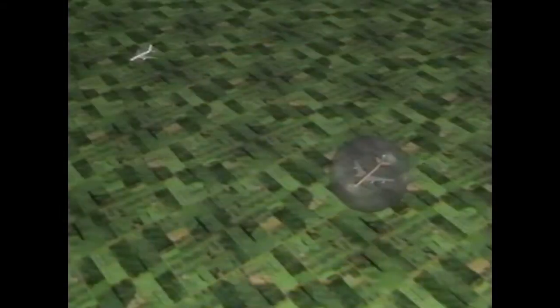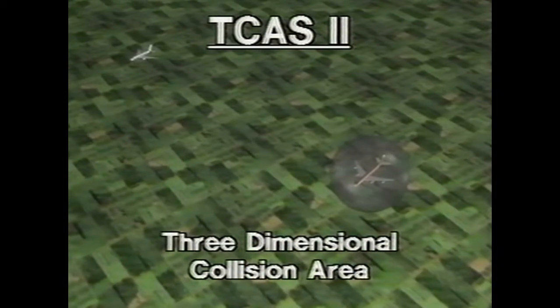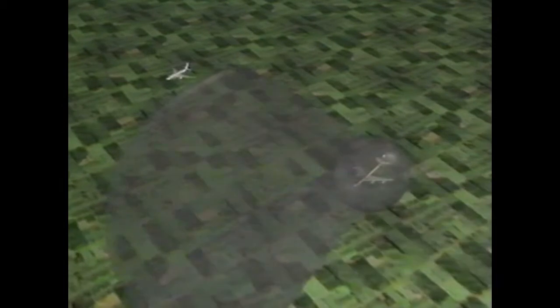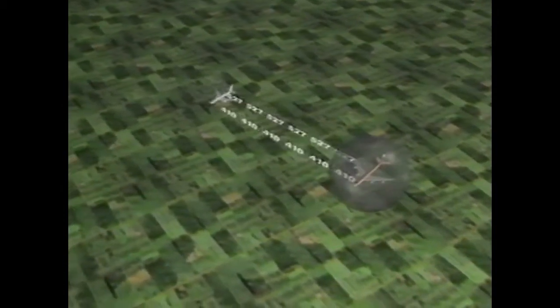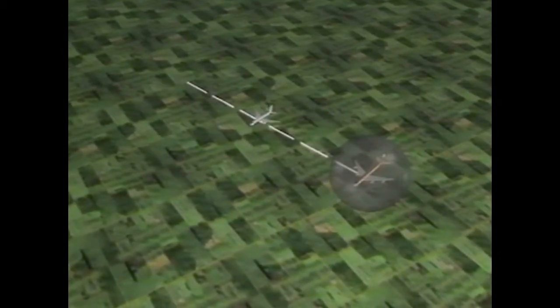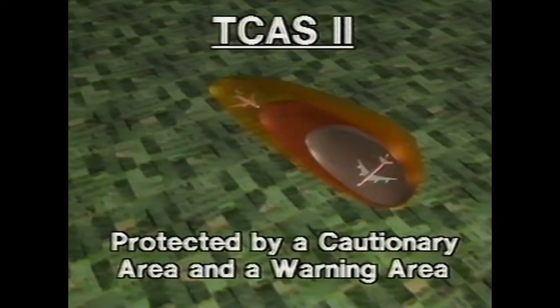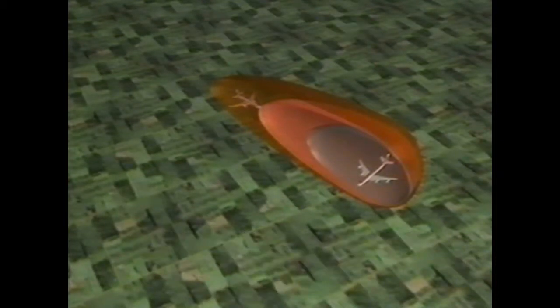TCAS-2 first establishes a three-dimensional collision area around the aircraft, the size of which varies with altitude. It protects this collision area from penetration by another aircraft by predicting the potential intruder's flight path. Around this collision area, TCAS-2 adds first a cautionary area and then a warning area, then calculates a new size and shape according to the flight profile of the intruder.